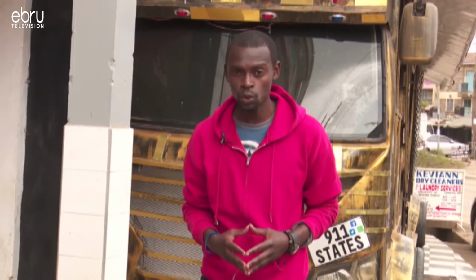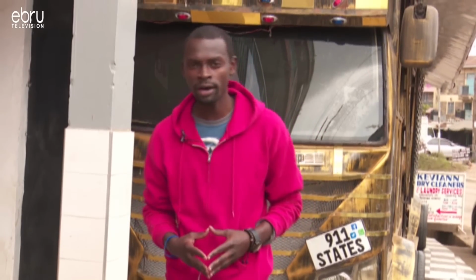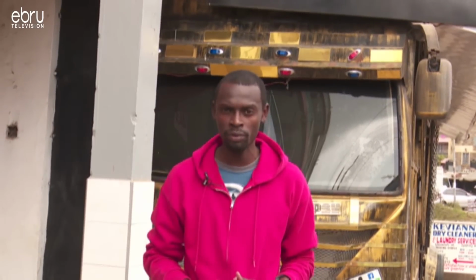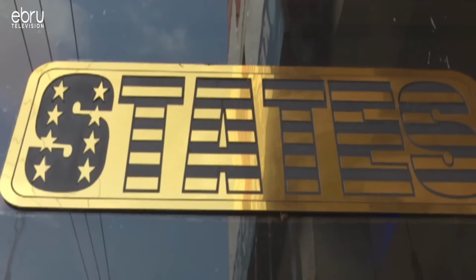To a regular person strolling across Umoja estate, they might be forced to wonder who was able to park a bus like this. But guess what? This is actually a barbershop, and right across the street is yet another barbershop, which begs the question, what is the difference between these two?